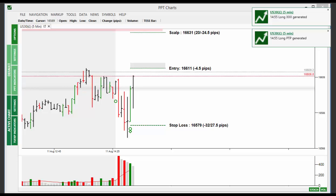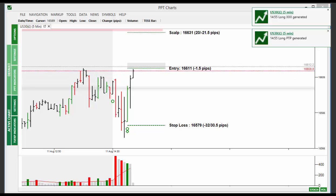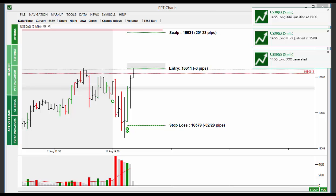So we can see the market now trying to trade back through. It trades through. We've got a decent amount of volume as well, getting back through the BRN there. Resistance to the left. So let's see how things pan out here. The order is now being filled. The XXX and PTP have both gone from a clear diamond pattern and a circle to being filled with the light green there.